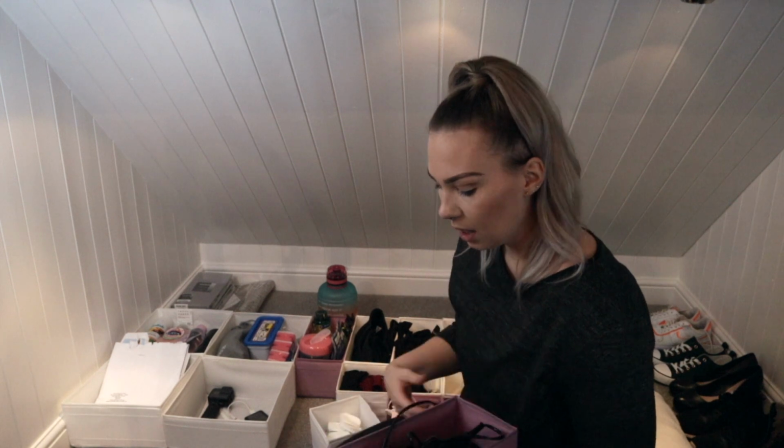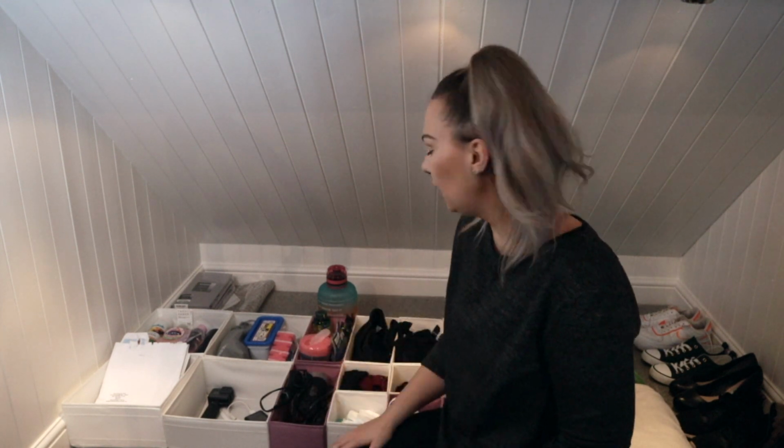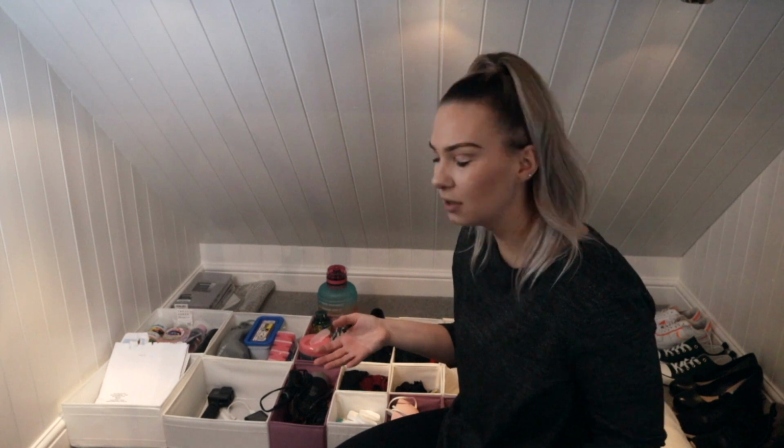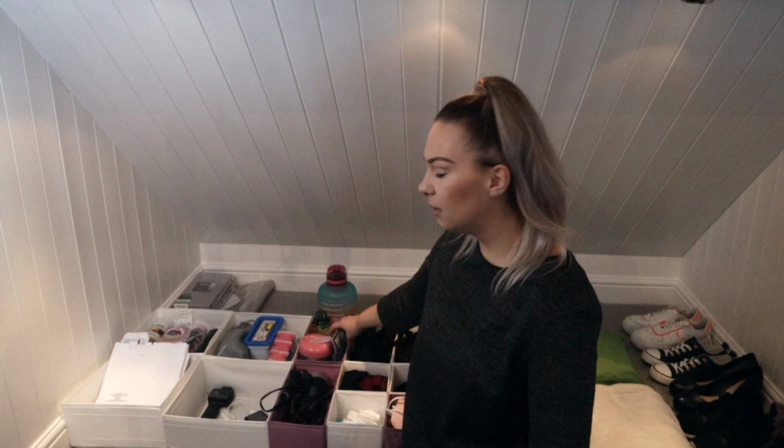I'll put hair bands and hair clips in there. So once again, everything hair related is just in that one box. And this one behind it, we have got all of the ingestible things. I've got my protein shaker, and I've got my vitamins.